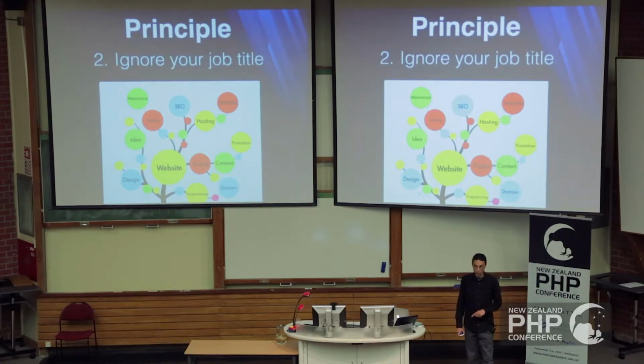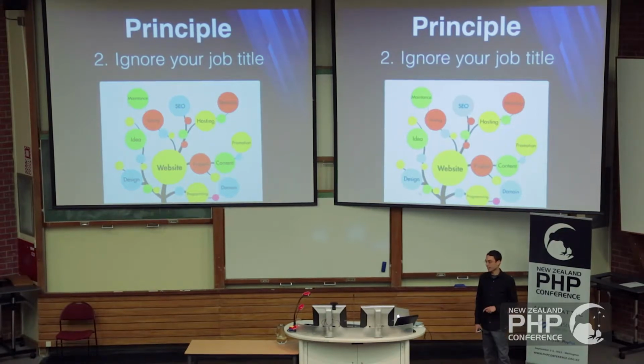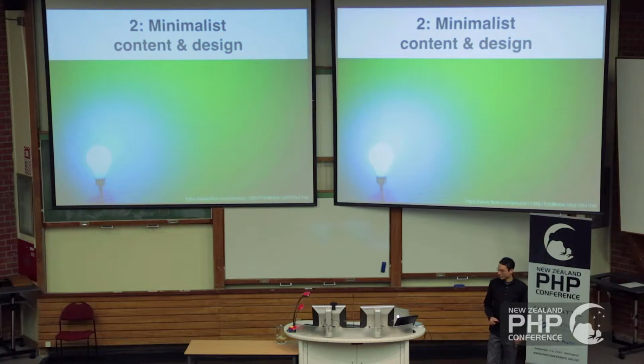So you do kind of have to play these unfamiliar, strange-sounding job titles, sometimes as a back-end developer, to be able to fully optimize the full stack. So, for example, minimalist content and design is a great way to optimize your website. You're not the content author, you're not the designer, and still, you can have influence on those people to optimize the website far more than anything you can do in your back-end code.